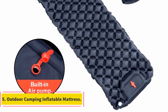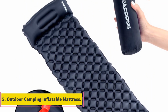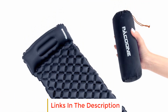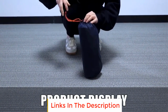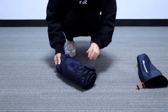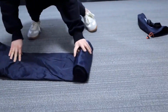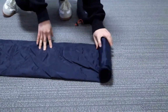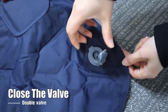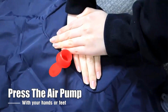Number 5. Outdoor Camping Inflatable Mattress. When it comes to enhancing the comfort and convenience of outdoor camping experiences, the outdoor camping inflatable mattress with integrated pump and pillows stands out as an essential piece of equipment. This innovative sleeping pad has been designed to provide campers and hikers with a lightweight, portable, and easily inflatable bedding solution that ensures a good night's sleep even in rugged outdoor environments.